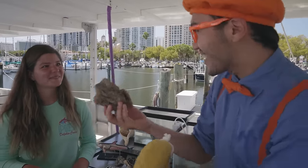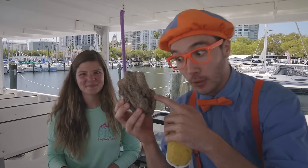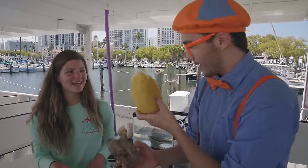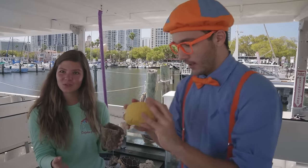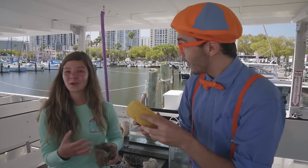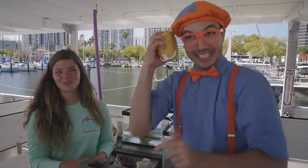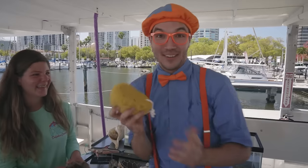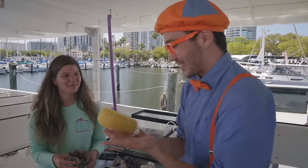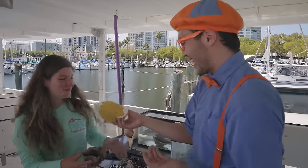Whoa, that's so awesome, Mackenzie, that you found this one in the ocean. Whoa, and this one looks like someone cleaned it out, right? Yeah, exactly. So we do harvest sponges here in Florida, and we get them clean, and you are able to use them in the shower or to do your dishes as well. Or even maybe to wash your car. Wow, sponges are so cool. Thanks so much, Mackenzie. Of course.